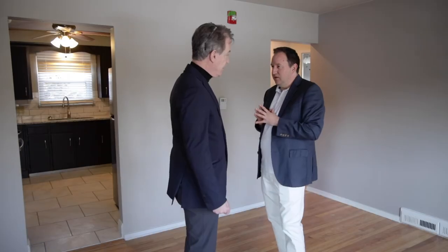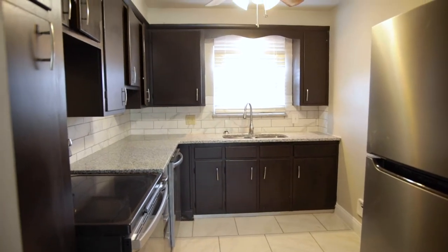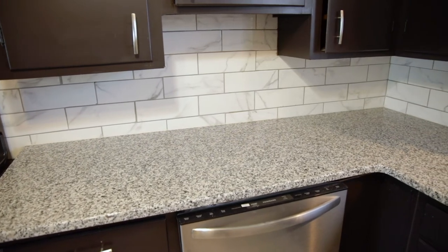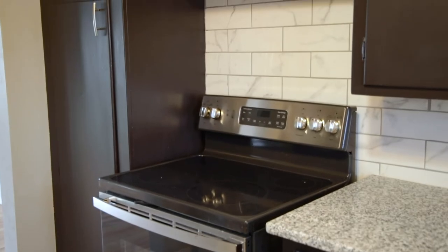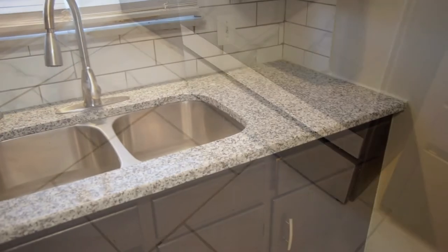Another thing that I really love about this particular apartment and the whole building is that there are brand new kitchens. I mean, granite countertops, Italian marble, we have porcelain tiles throughout. It is beautiful. Yeah, and the appliances are all new, the range, the refrigerator, the dishwasher, and the backsplash tile is very nice.